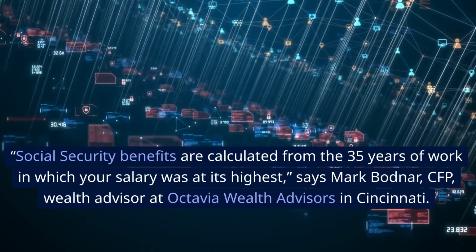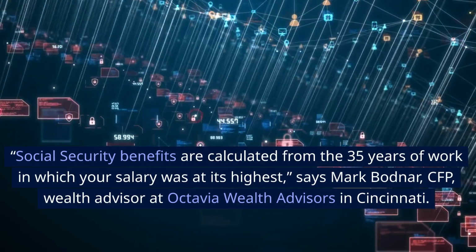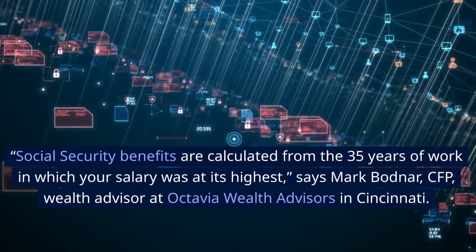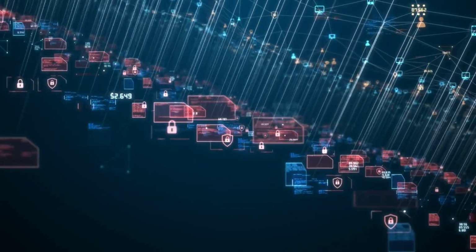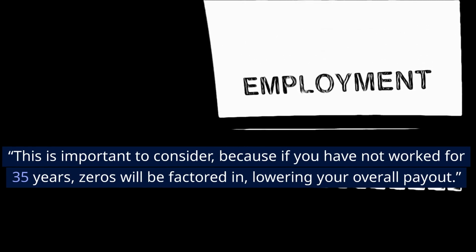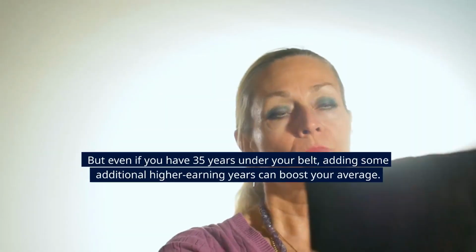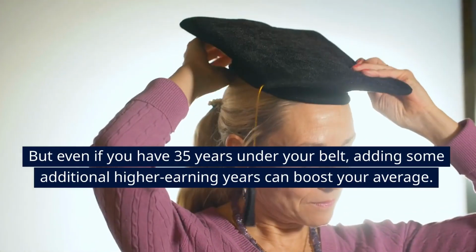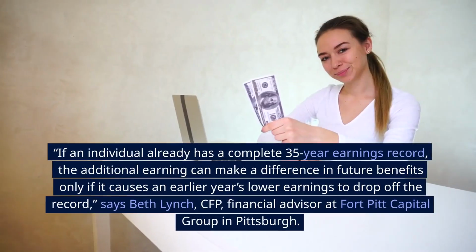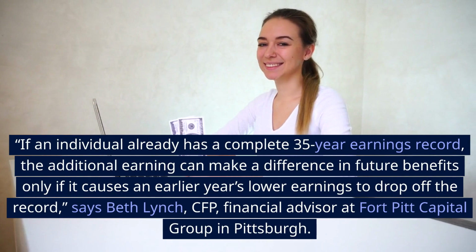Social Security benefits are calculated from the 35 years of work in which your salary was at its highest, says Mark Bodnar, CFP, Wealth Advisor at Octavia Wealth Advisors in Cincinnati. This is important to consider, because if you have not worked for 35 years, zeros will be factored in, lowering your overall payout. But even if you have 35 years under your belt, adding some additional higher earning years can boost your average.